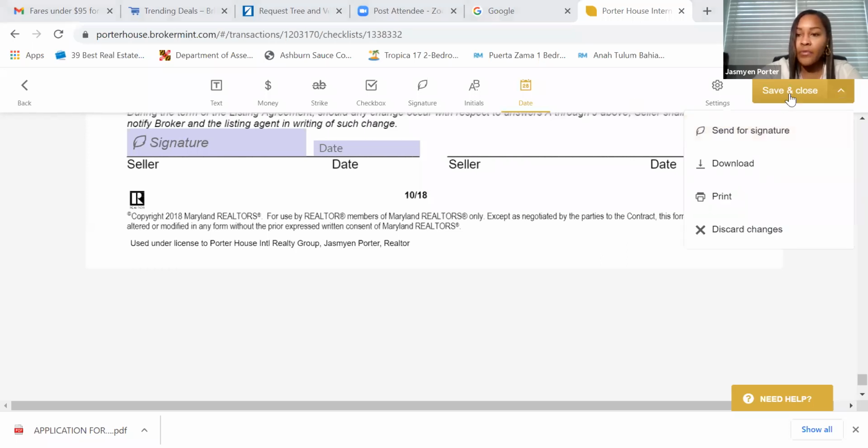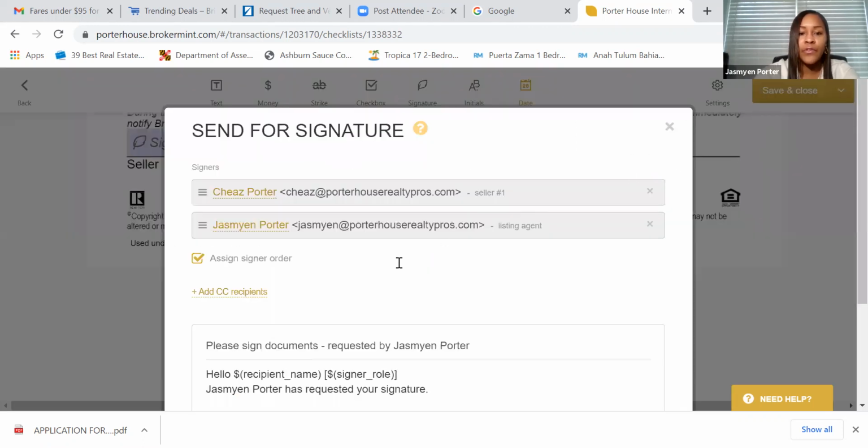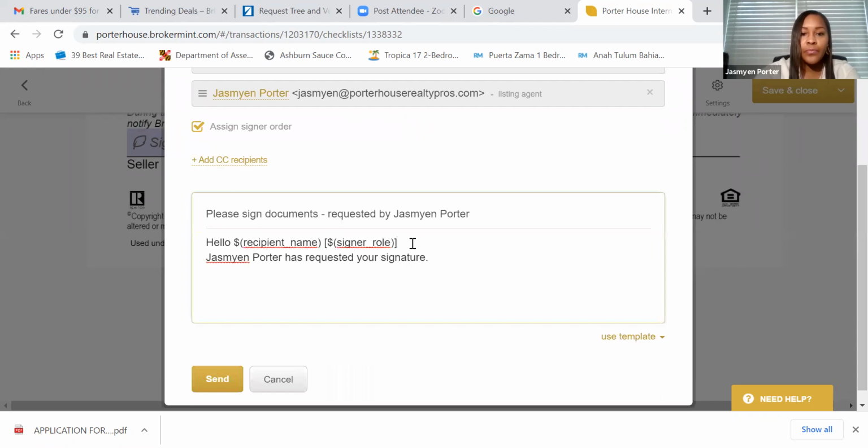So I'm going to hit this drop down arrow over here. You have a couple options. You see save and close. If you needed to go back and re-edit this document, you could simply hit save and close. But I actually want to send it for signatures. So I'm going to hit the drop down arrow on the right hand side of the screen, and I'm going to hit send for signatures. All right. And you see it's going to have a message that's going to populate in there.